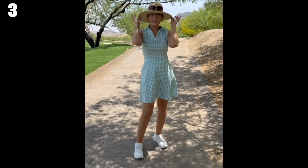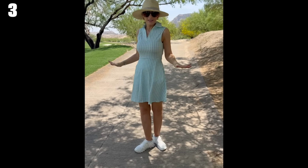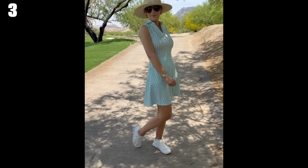This hat has UPF 50 built in. Got my sunglasses, and I don't know if you can see it in the shade, but I'm wearing suntan lotion that has sparkles in it. So when I hit the sunlight, I look like a Twilight vampire. But we learned that a 2 o'clock tea time in late April in the Chihuahuan Desert is hot. It's hot, and because it's in the desert, guess what they don't have? Shade.